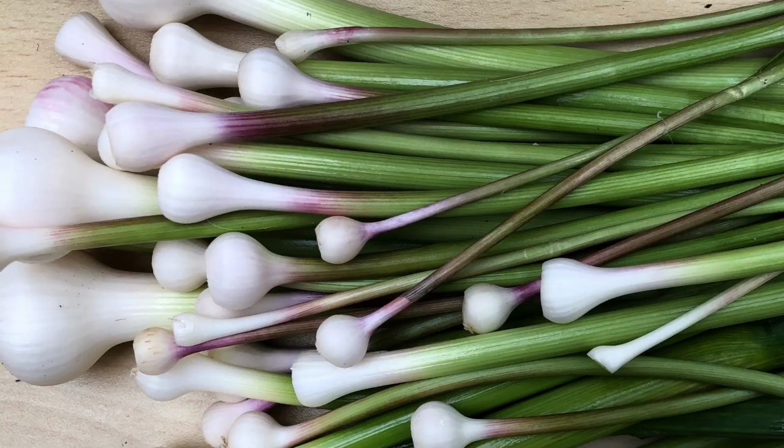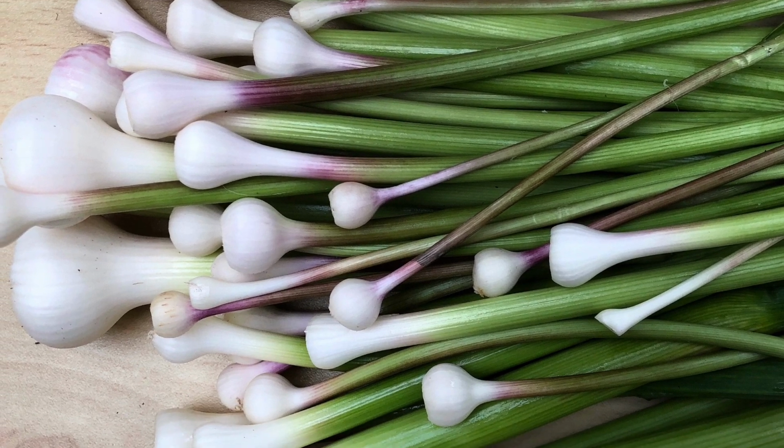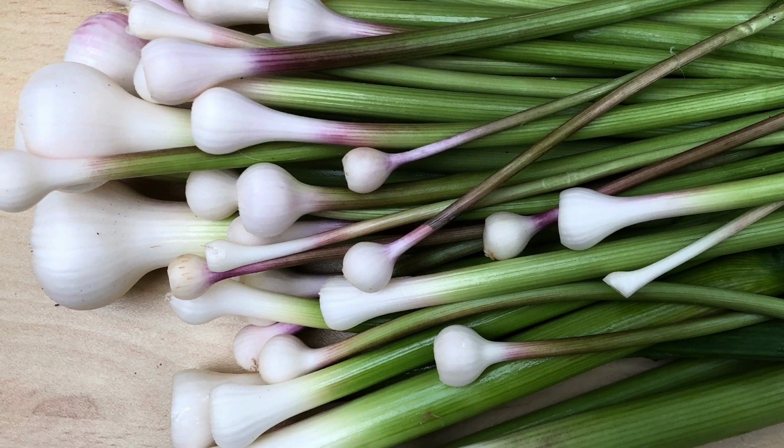And we just take that immature garlic and we use the whole of the stem, chopped up a bit like you would a spring onion or something like that, or a leek, of course. And it just tastes like a sweet leek. It's really lovely. And obviously you can still use the bulb as if it were a big clove.